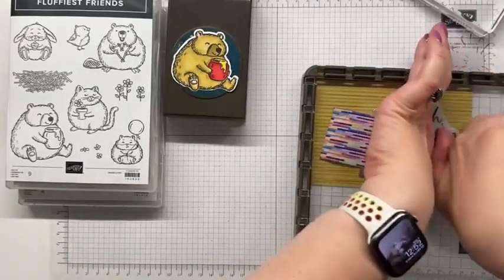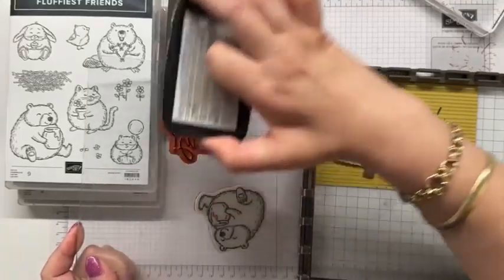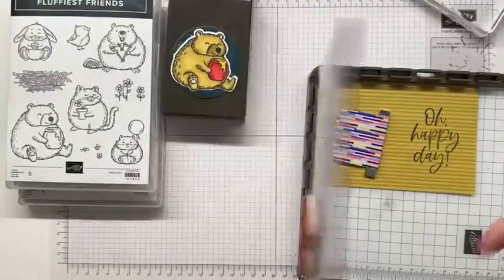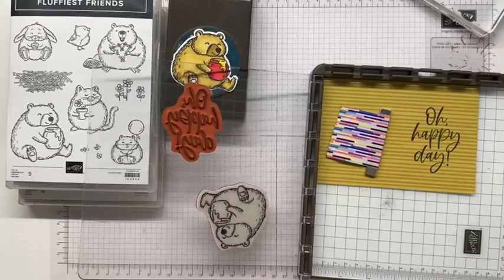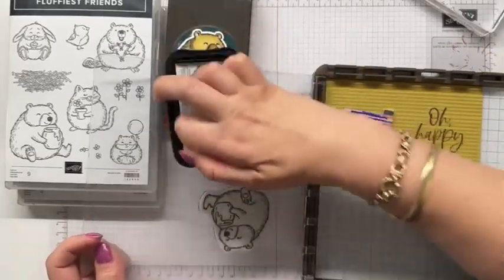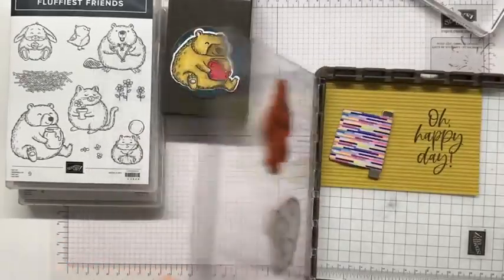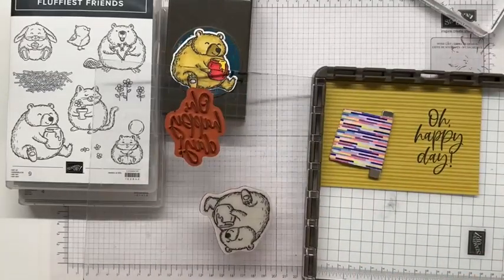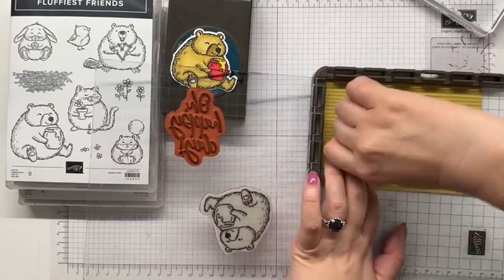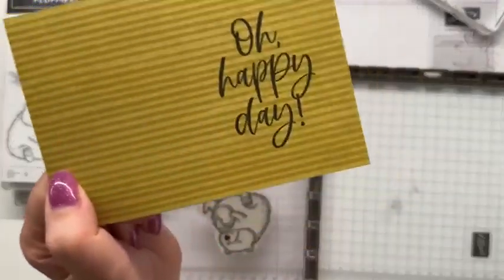Okay, I'm glad I put this in the Stamparatus. It does need more than one inking. And normally I would actually use StazOn. I just find it is sometimes a little blacker, and I do get sometimes a more crisp image, but we're using what's on the desk. Okay, 3 stampings, that's good. That's probably about normal with the black ink for me, that I need three stampings.